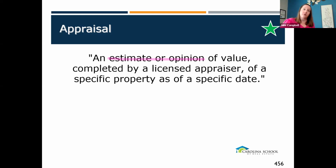I've heard once, I don't know if it's true or not, that appraisers have to apprentice a lot, like they have to follow a licensed appraiser around on so many appraisals. I've heard once that it was like 200 appraisals that they have to shadow before they're able to go out on their own. So it's a bit of a process, but you got to be licensed to offer that opinion of value.